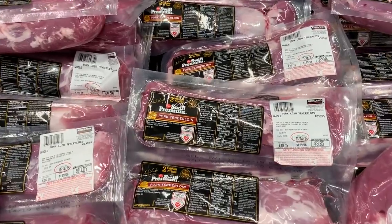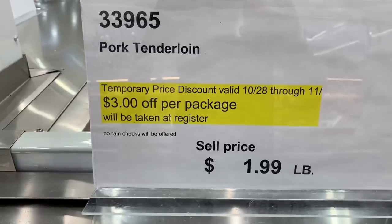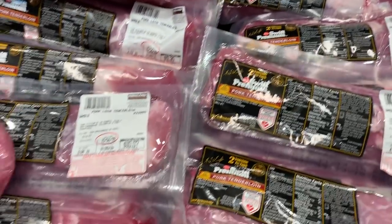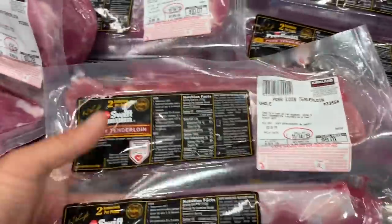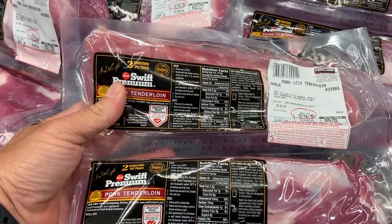Wow, take a look at this great deal. They've got pork tenderloin. It's $1.99 a pound and it's $3 off per package. So we're gonna find a few packages like this one right here that's only $9 and buy three or four of them. That's gonna make it only $6 for two pork tenderloins.